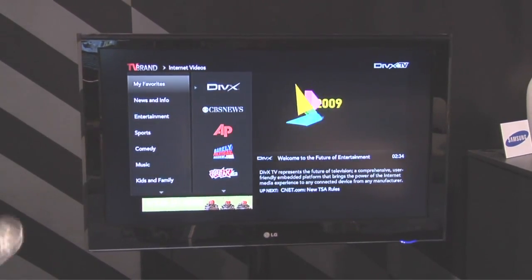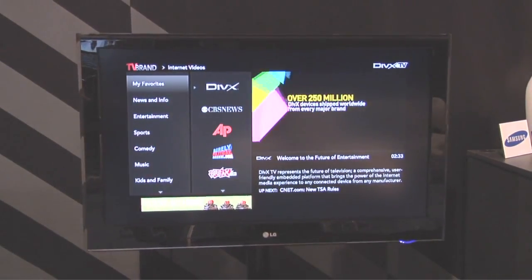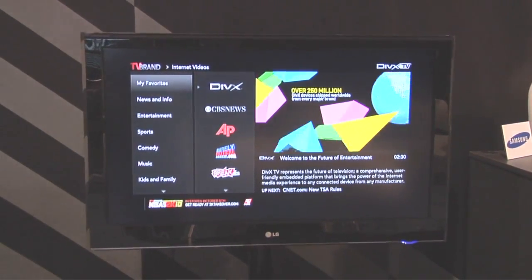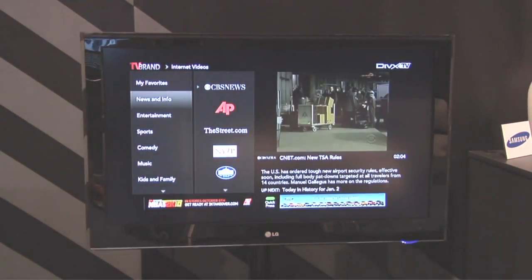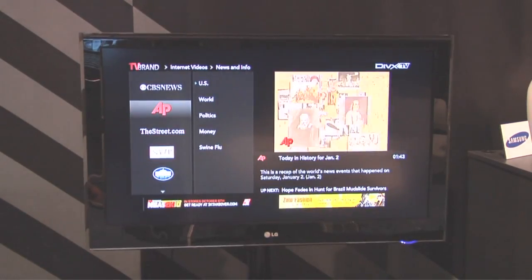You might be used to having to close an application, scrolling over, finding another one, waiting for that content to load. So this is very responsive. Content's always playing, just like you would expect on TV.